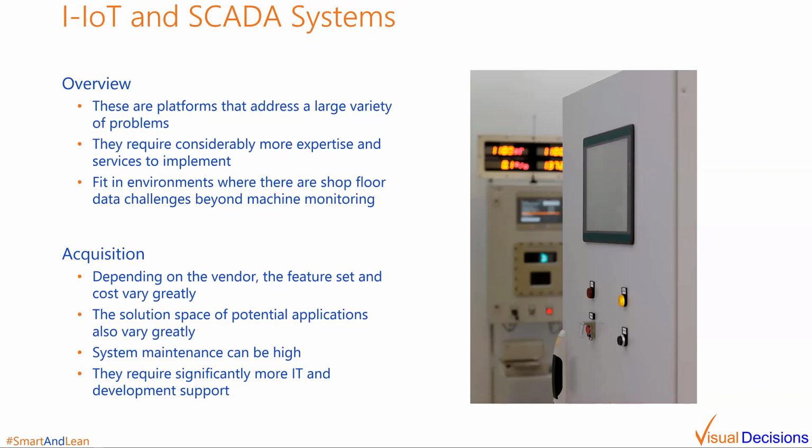And now, depending on the vendor within this category, the feature set of the solution and the cost for the solution can vary greatly. There are lower cost solutions such as Inductive Automation that are approachable for many small and mid-sized manufacturers. The solution space of potential applications within these different solutions can also vary greatly because the feature set of the solutions themselves differs quite a bit from vendor to vendor. The problems that they can address are also very different.